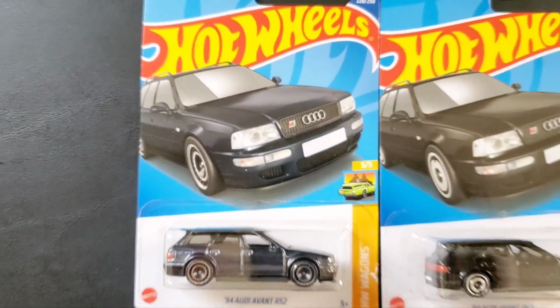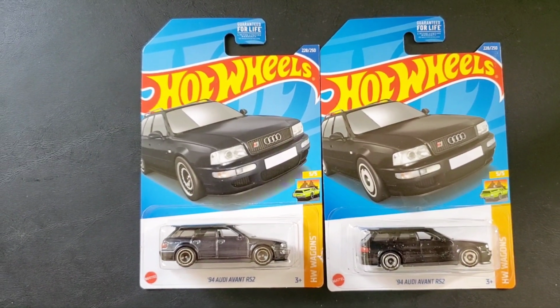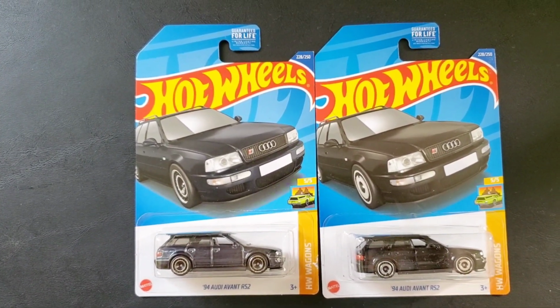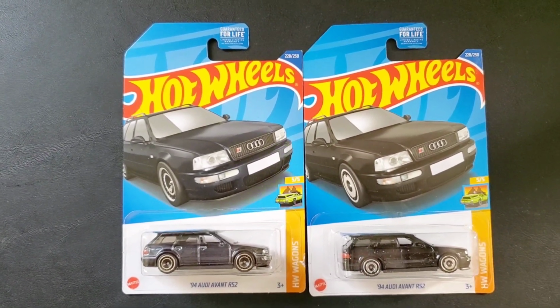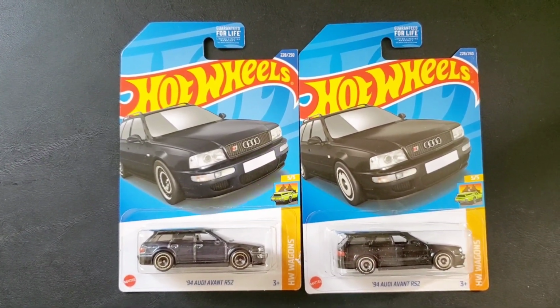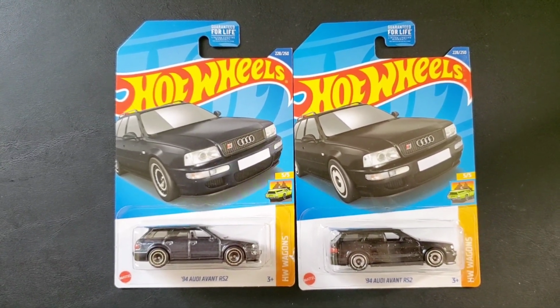Hey guys, welcome to the channel, and today I wanted to show you guys this Super Treasure Hunt 1994 Audi Avant RS2. Now there is a Super Treasure Hunt and a regular mainline, so I'm going to show you guys the differences between the two vehicles and how to identify a Super Treasure Hunt from Hot Wheels.